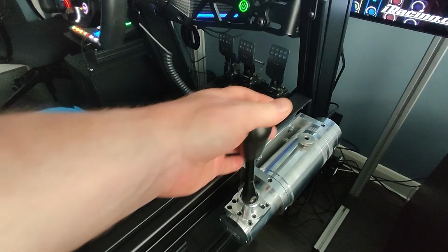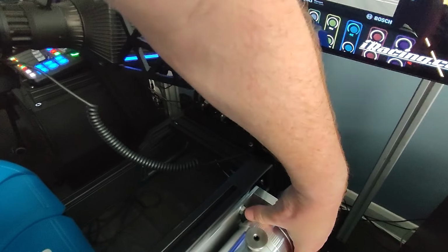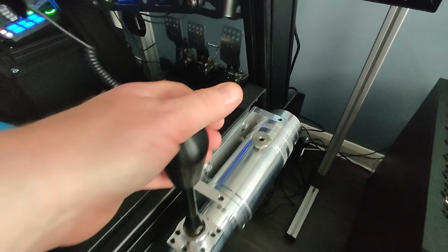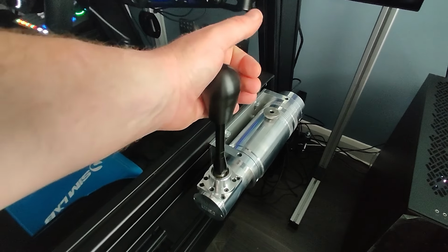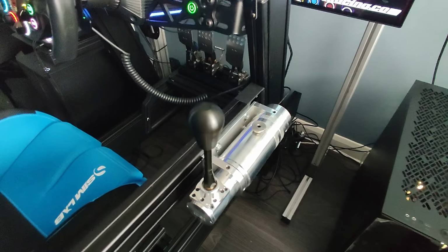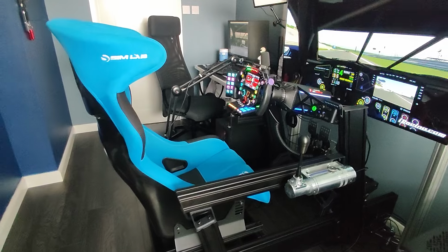Hopefully you can hear that, and then we can move it into, if I can twist that round, bear with us. And that's now in sequential mode. And again, listen to it. Proper mechanical thump there. So we're testing that now. So that's my rig as it stands as far as equipment wise.